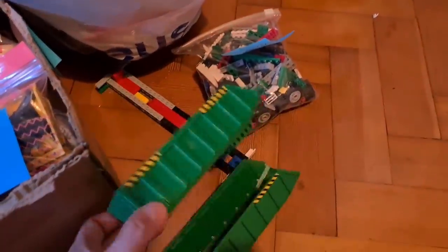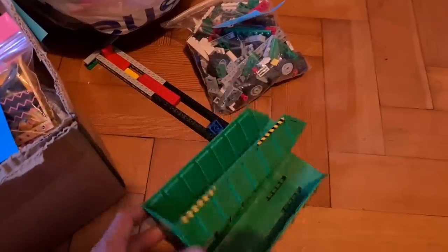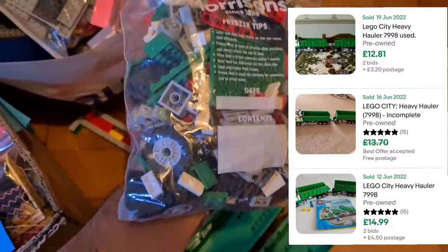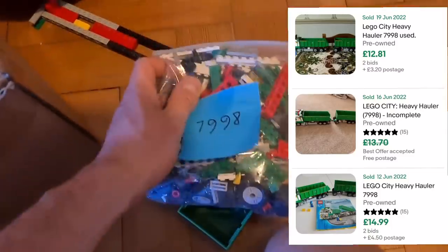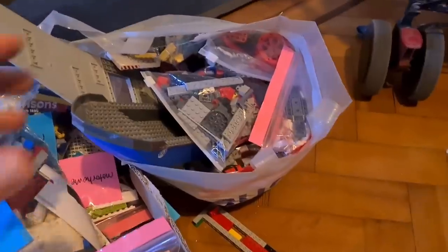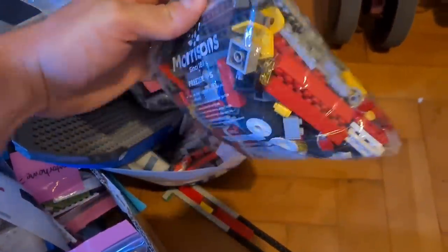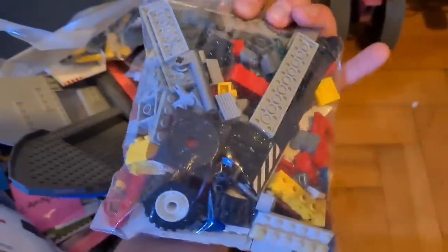Another great set here. You can see just in this bag there, I dug out these two green kind of bins or skips. So I know that this set is in here somewhere. And I found just this generic bag of green bits with wheels. So I'm assuming that goes with that one. But then in this bag, these are the sets that I don't know what they are. There's just a lot of generic colours, mixed colours. There's wheels in there, so it implies it is some kind of truck, something like that.